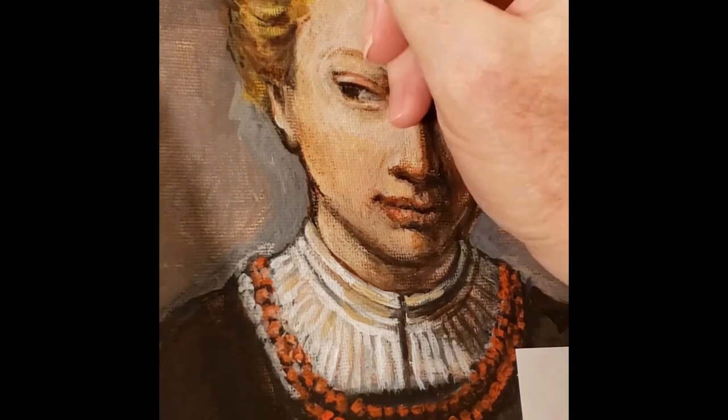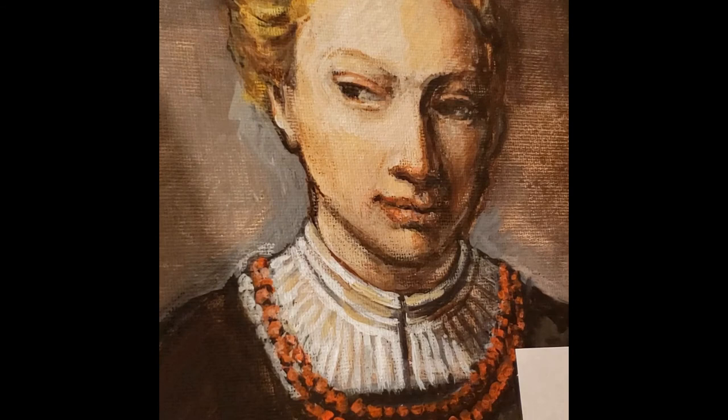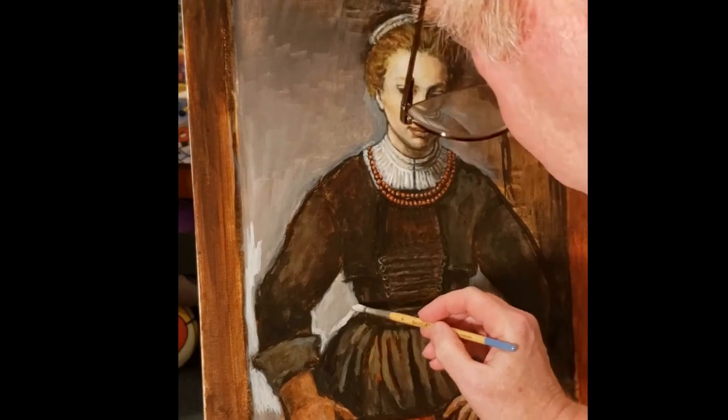Unfortunately, they had a falling out, and a new housemaid named Hendrickje came to the Rembrandt household, and Rembrandt fell in love with Hendrickje, and she became his model in his later paintings.